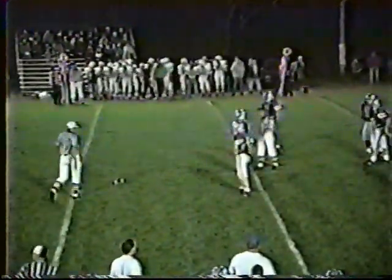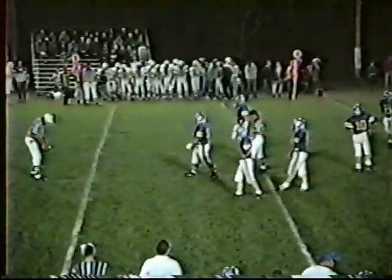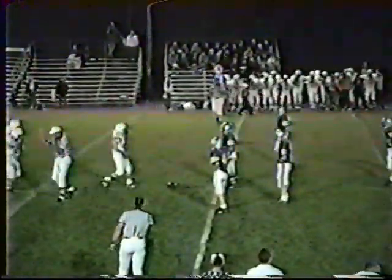Takes the ball out of the right side, shoveled it down. Number 12, Jeremiah Johnson, takes the ball into Pike Valley territory at the 39-yard line. That'll be first down and 10. So first down and 10 for the Vikings from their own 39.